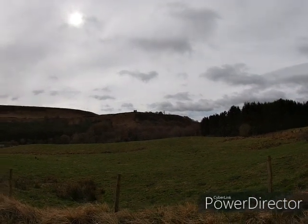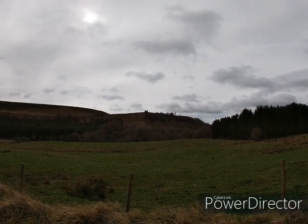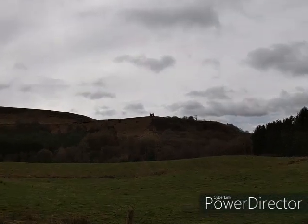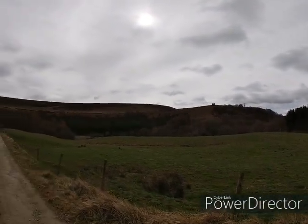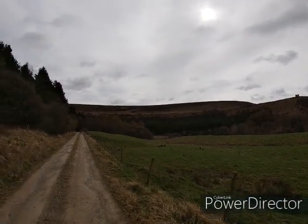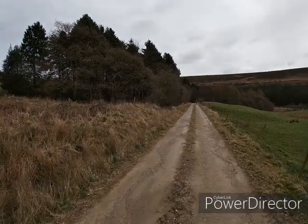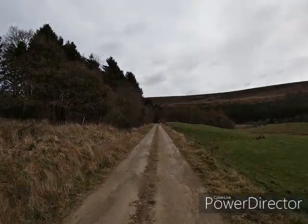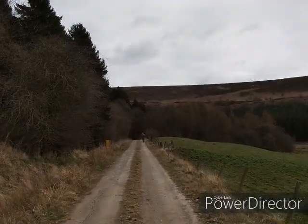There's Skelton Tower up on the hill. View of the moors. Follow this track where Johnny's going.